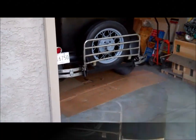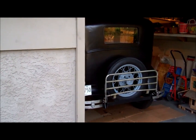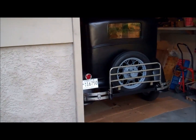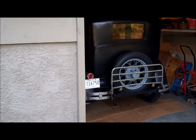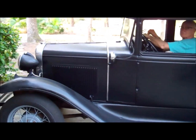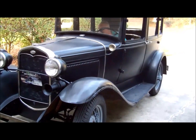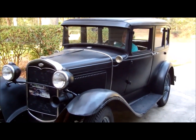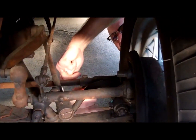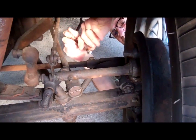Put her to bed. Well, here's Uncle Rudy again. Now we're in February of 2018. We're going to set the alignment on the front end. Now Frank has taken 20-some rattle cans of satin black and painted, and from 30 feet away it looks pretty good. All we want is loose enough to where the tie rod will rotate and we can adjust. Golly, it looks like a Model A.